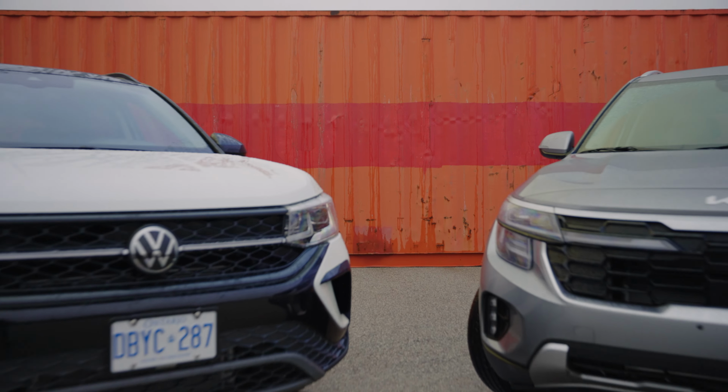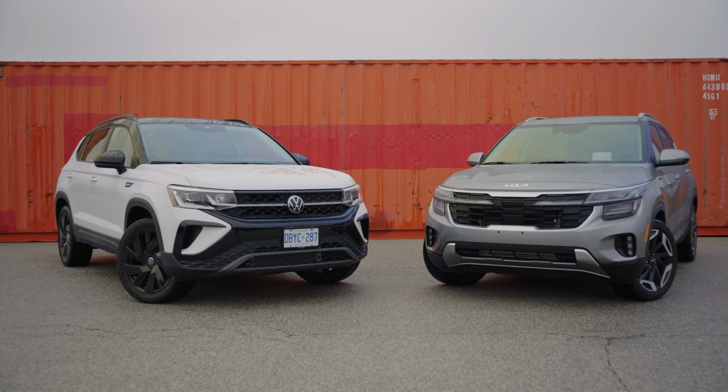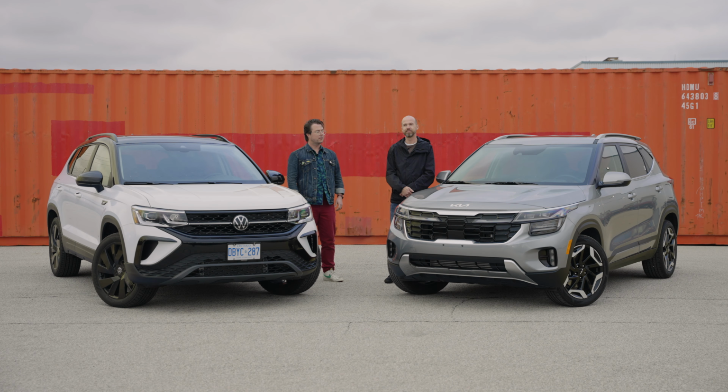They're the more conservatively styled premium small SUVs that care about rear seat passengers and cargo almost as much as those up front. Yeah, you know what, now that you say it, I do think that the Taos does some things better than the Seltos. So how about I take the Volkswagen and you take the Kia? Sounds good.